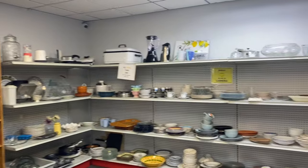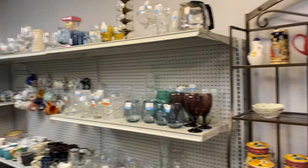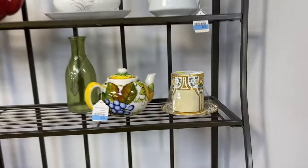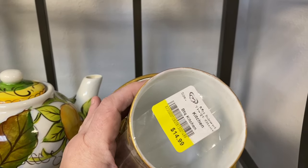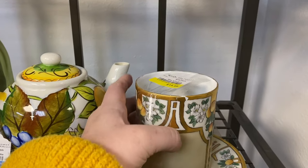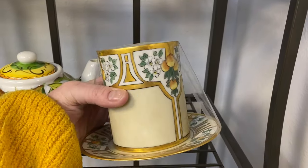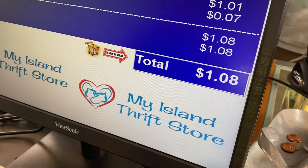But you know what? I did find real treasure in this thrift store. So wait for it. Right over here. Look at this amazing piece. And y'all, that is the color of the day. That is a 99-cent tag. Get out of town. That is a true Art Nouveau era antique. $1.08, you guys. Oh my goodness.